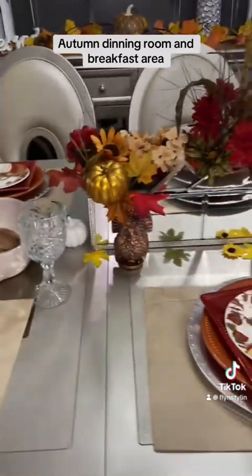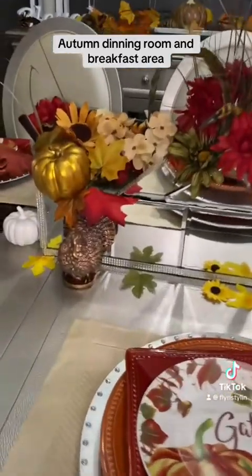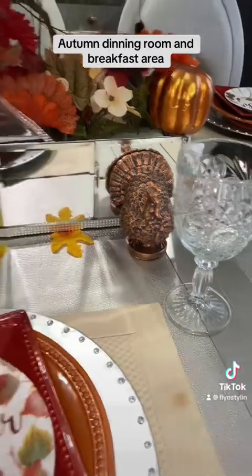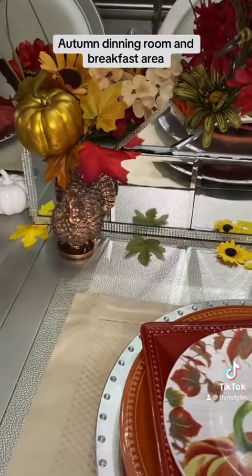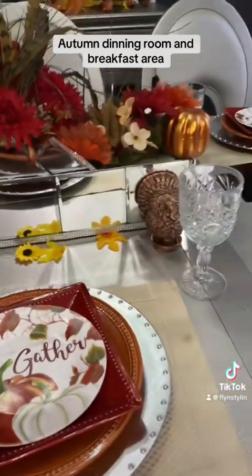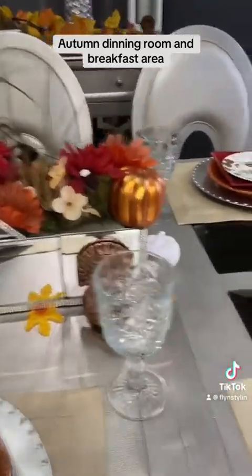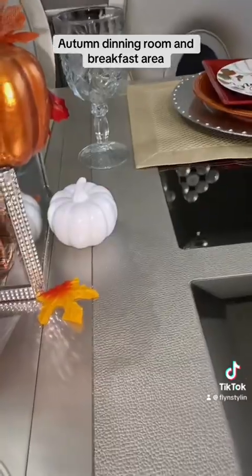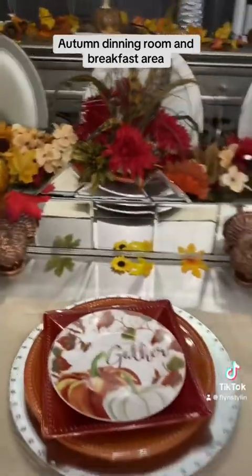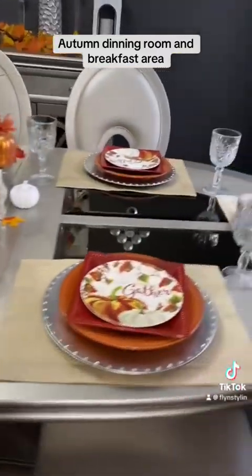And I do have two turkeys. I got these from the dollar store years ago. I believe they're kind of like napkin holders or whatever, but I use them how I feel. Some white pumpkins from the dollar store years ago. More pumpkin dollar store items, $1.25, whatever store.